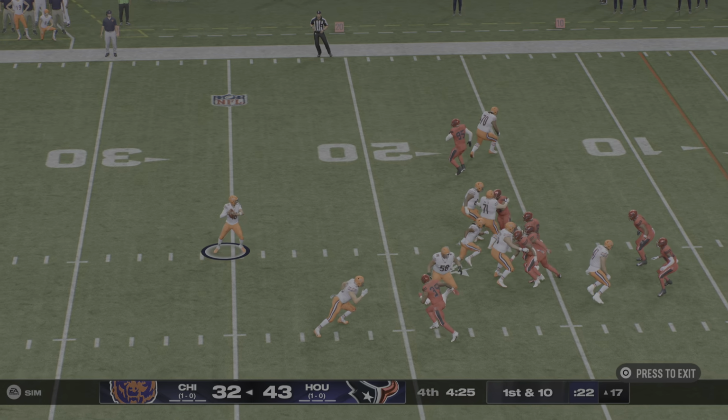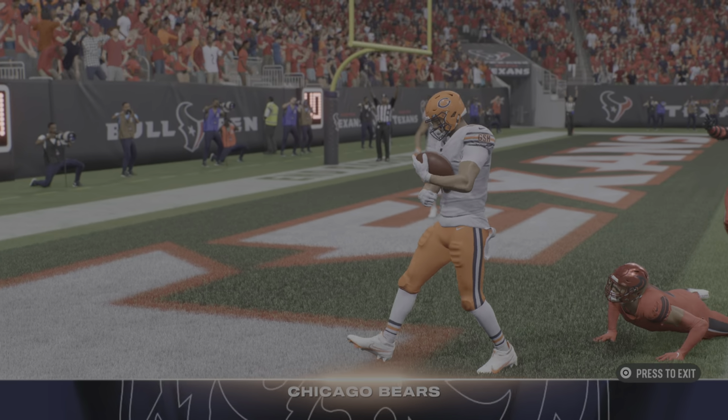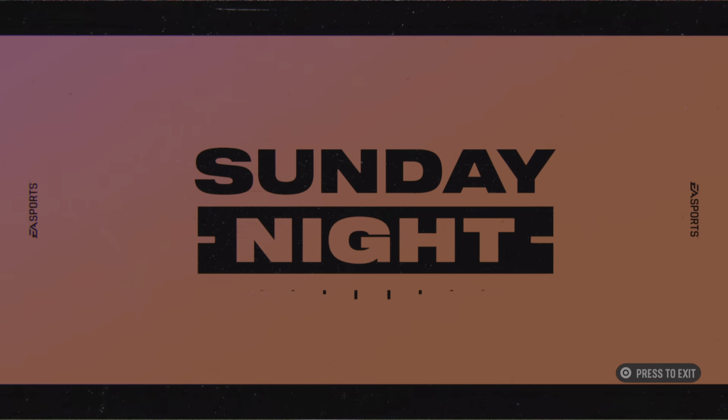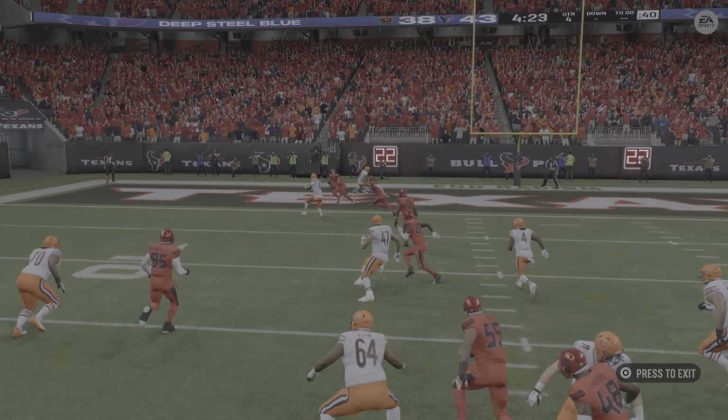From the red zone now, caught near the goal line, and he'll score. Touchdown, Chicago. The Bears now within 1 score in the 4th. It's a Roma Dudes, a touchdown.